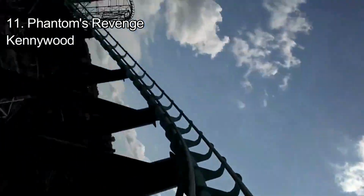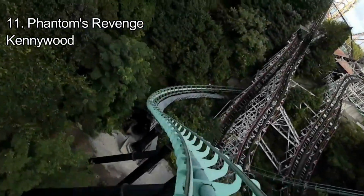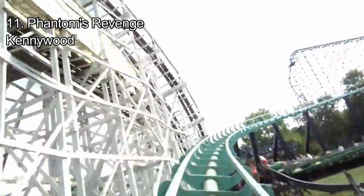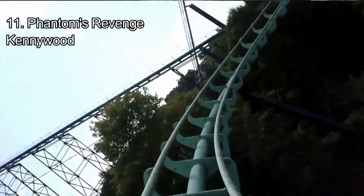It is also some of the strongest ejector I've ever felt. It is one of the biggest coasters in the state. Phantom uses the terrain to its advantage. There is just so much to love about this behemoth of a ride.